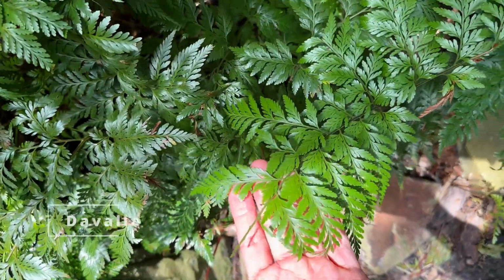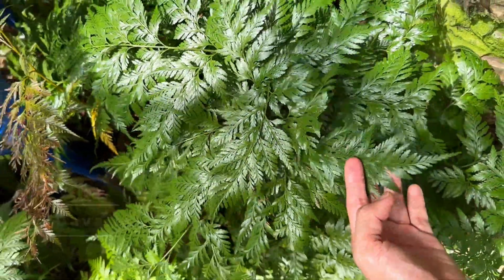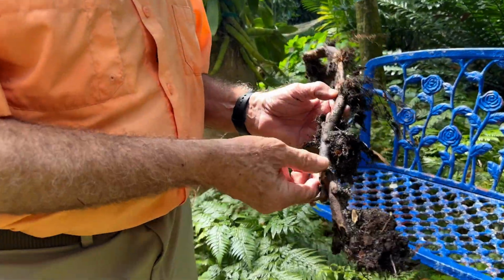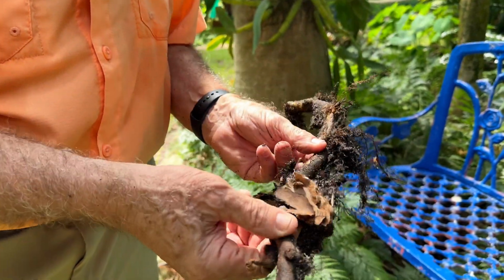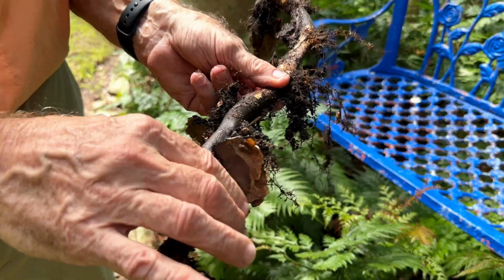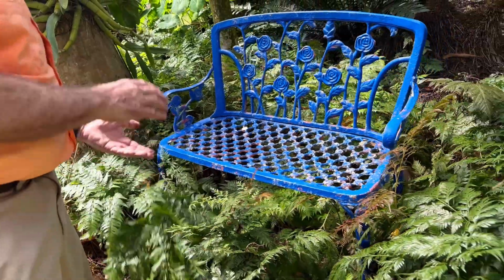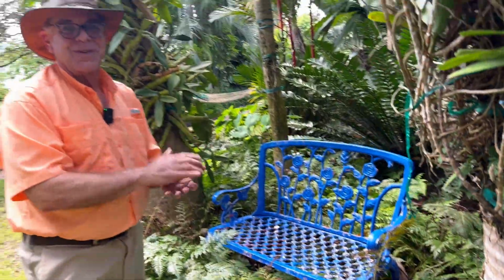Anyway, I've just pulled this out of the ground. These are the rhizomes of Davallia ferns, otherwise known as rabbit's foot ferns. Sometimes they're fuzzy, like a rabbit's foot is. But here's the point: these are actually much more durable. They can snap, but trying to break it this way is nearly impossible. And so I use it as a ground cover, partly because it ties together all of the soil.